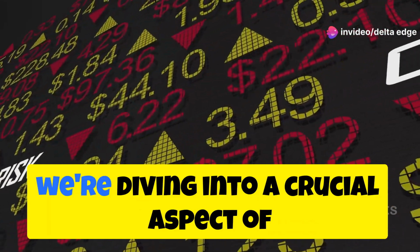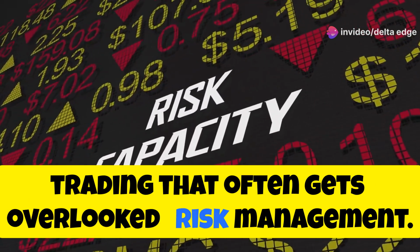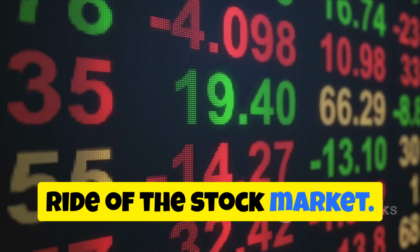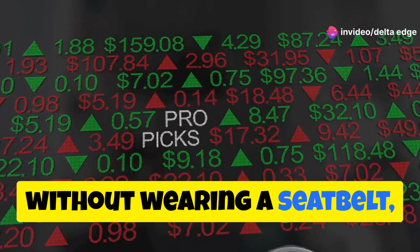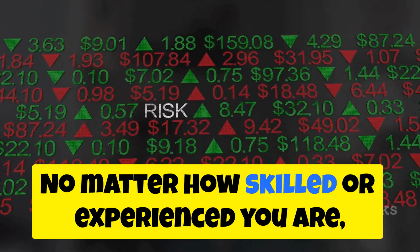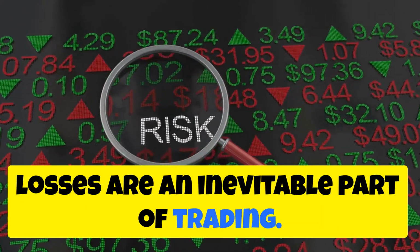In this chapter, we're diving into a crucial aspect of trading that often gets overlooked: risk management. Think of risk management as your financial seatbelt in the roller coaster ride of the stock market. Just like you wouldn't drive a car without wearing a seatbelt, you shouldn't trade without having a robust risk management plan in place. No matter how skilled or experienced you are, losses are an inevitable part of trading.